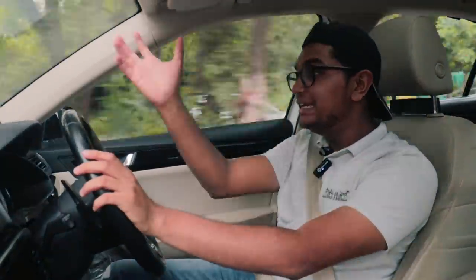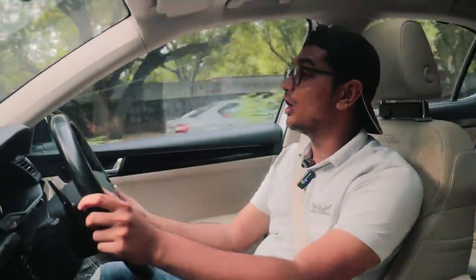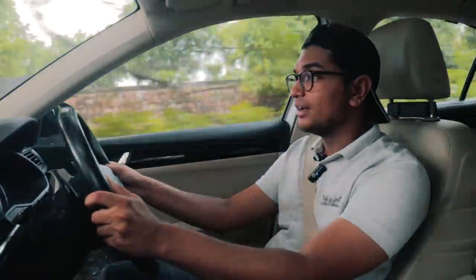And I know these roads that we are driving on aren't really the natural habitat for this sort of car, and this thing would absolutely shine on a long stretch highway, which is actually pretty easy to find in an area like Gurgaon, but due to some logistical stuff, we can't go over there. But yeah, this thing is very fun to drive in that sense, and I'm pretty sure once we get onto a highway, it'll be even more fun.